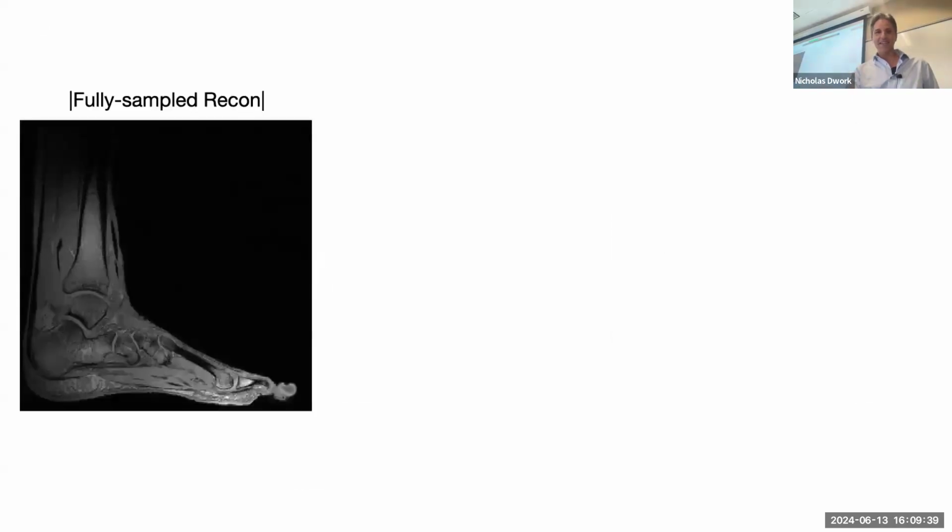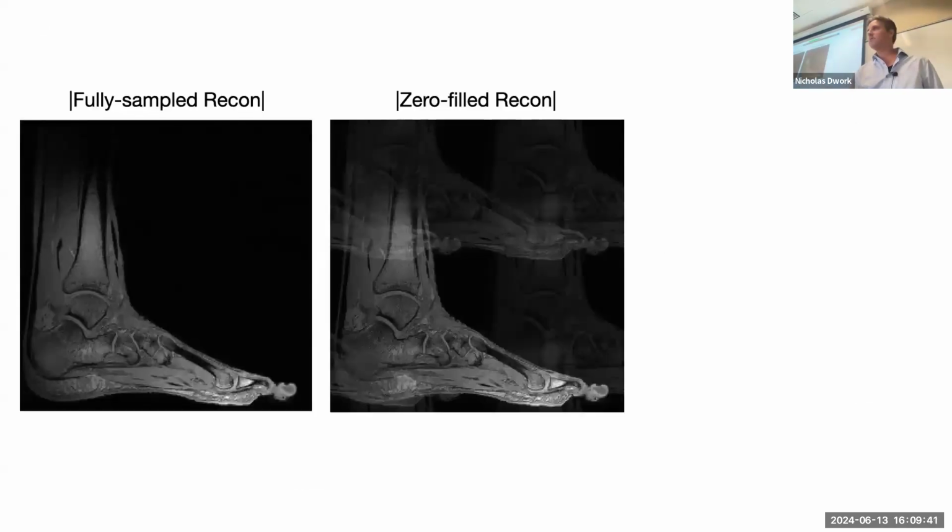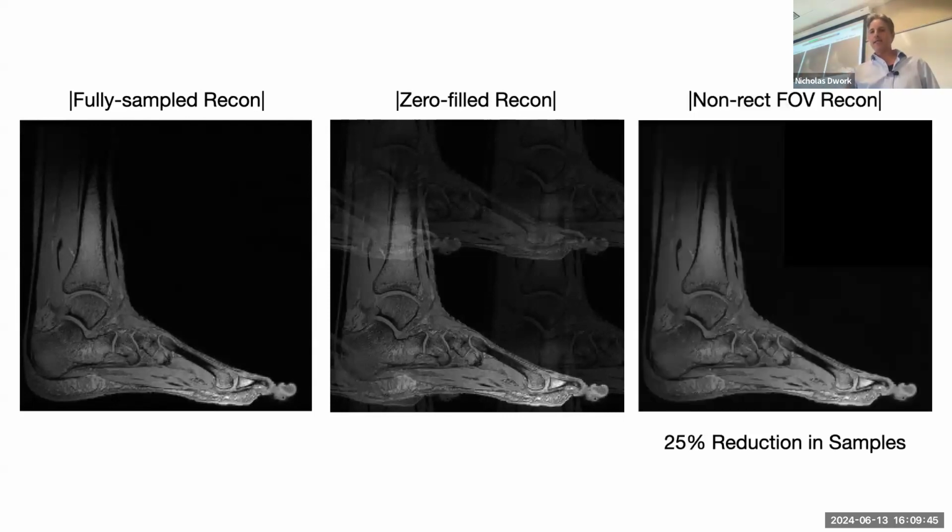Okay, so this is the fully sampled reconstruction. This is what happens if you just take the inverse DFT with 0 filling. And here's the reconstruction with the non-rectangular field of view, 25% reduction in the number of samples, and a negligible difference to the quality of the image. This can be generalized. Now I'm going to show you how. So what I just showed you was retrospective downsampling. I eliminated data and then I compared the results. Now I'm going to show you prospective downsampling, okay?